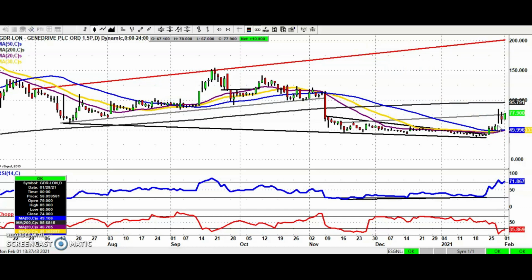So while that remains unfilled, this could actually achieve the best ambitions of the bulls, especially today, where we opened at the low and are currently at the high. So that's another positive candle plus point as well.